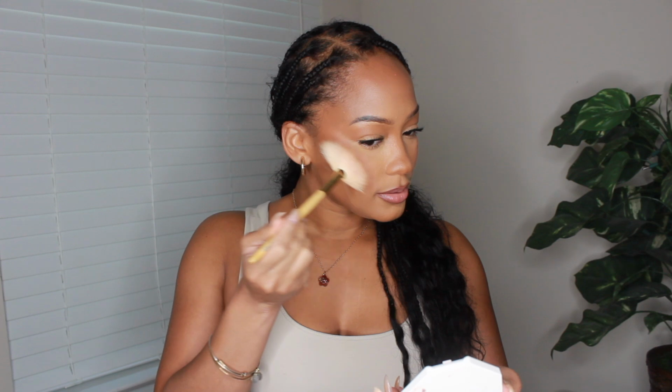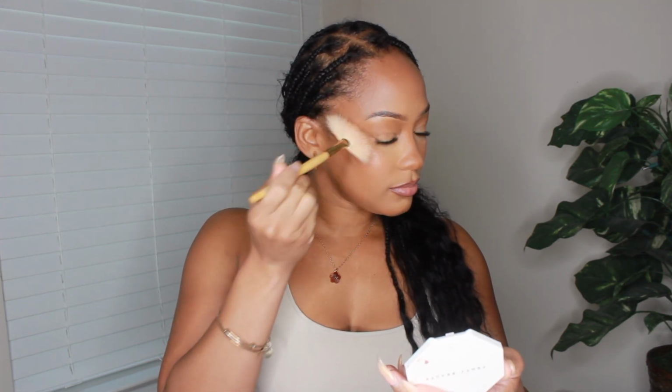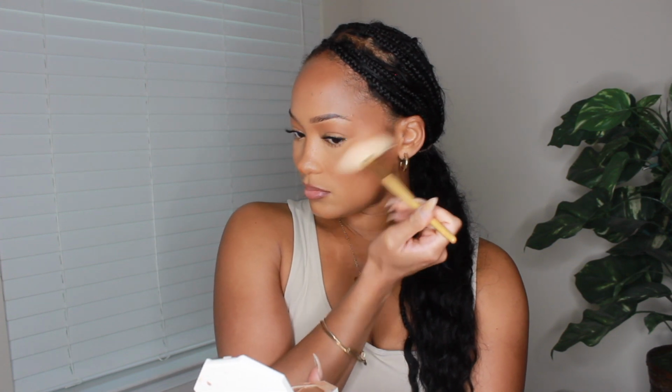Like, I love it. Next, I'm gonna quickly use this Morphe Continuous Setting Mist. And I like to immediately go in with my highlighter while my skin is a bit wet. I'm using the Fenty Beauty Kilowatt highlighter in the shade Afternoon Snack. Now that the entire look is complete, I'm gonna set everything with the Morphe Continuous Setting Mist.